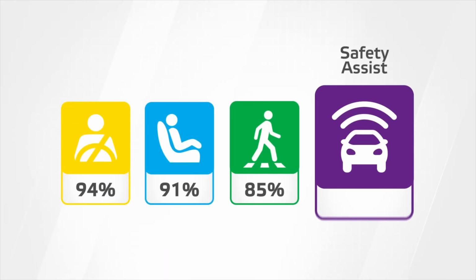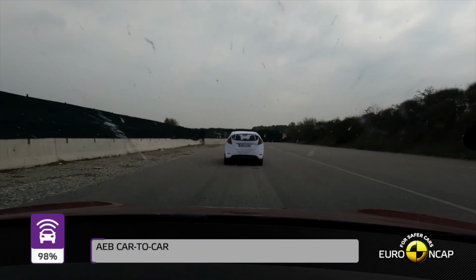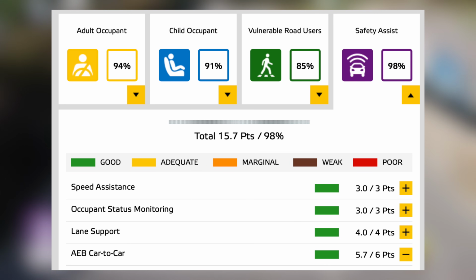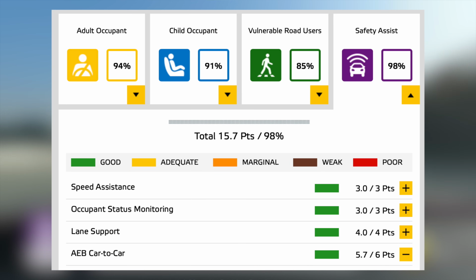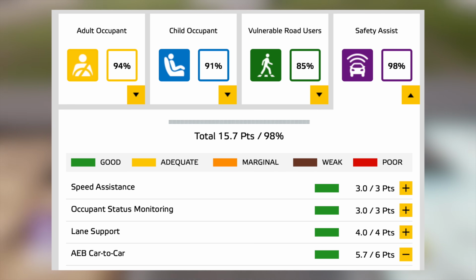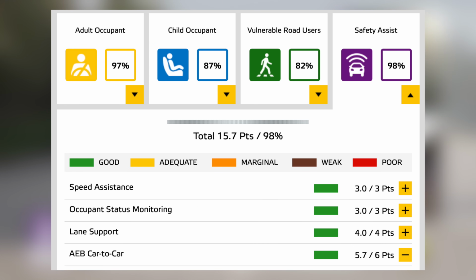That's all related to crash safety, but Tesla scored incredibly well for preventing an accident. Euro NCAP rated safety assist 98%, scoring 3 out of 3 for speed assistance, 3 out of 3 for occupant status monitoring, 4 out of 4 for lane support, and 5.7 out of 6 for auto emergency braking car to car. When comparing this to the recent Model Y results, both cars are very impressive but a tad different.